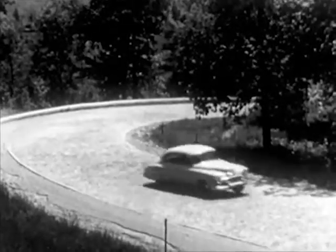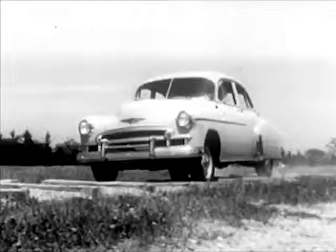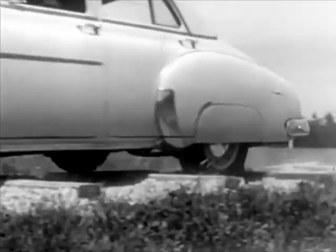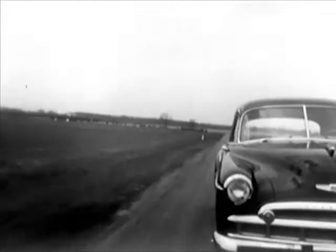Your Chevrolet is built to take a lot of punishment, far beyond anything you will ever give to it. Just how much will it take? Well, Chevrolet engineers put the car through plenty of torture to find out. And here's a special test to prove what this car is made of.